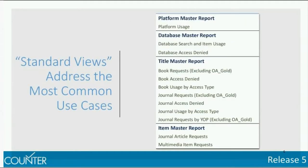But having said all that about the master reports, the heart of Release 5, they provide a very straightforward environment. But in our consultation earlier this year with libraries, there was also a need expressed to have something perhaps rather more similar to the reports that you are familiar with at the moment. So we have created standard views, if you like, from the master reports, which address the most common use cases. And we'll have a look at those in a moment.